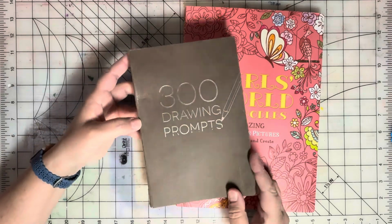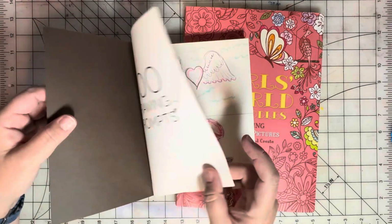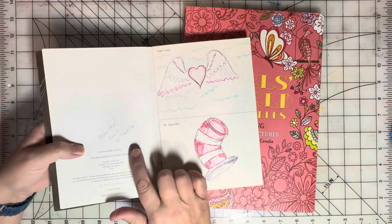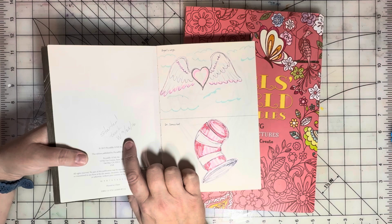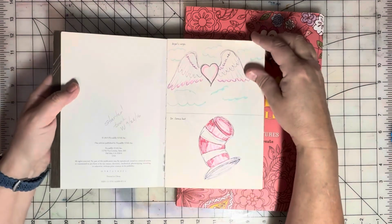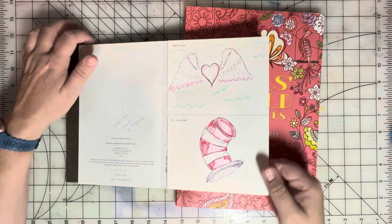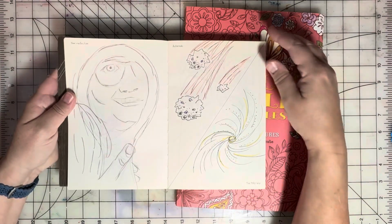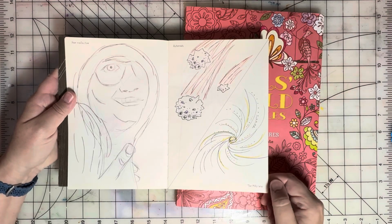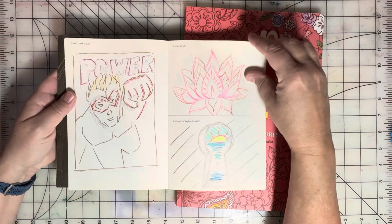The first one is called 300 Drawing Prompts, and I got this book way back in 2016. I started the book in September of 2016, and each page has drawing prompts, and I remember working through this book front to back. I didn't want to skip around, and there are some real challenges here.